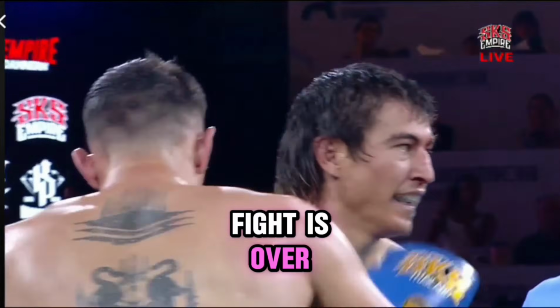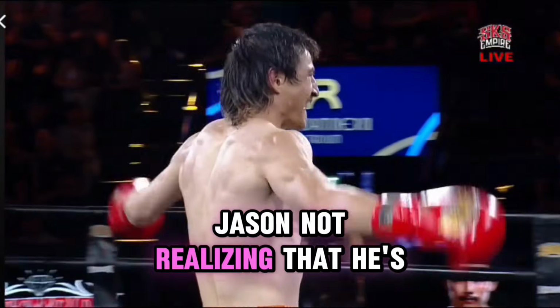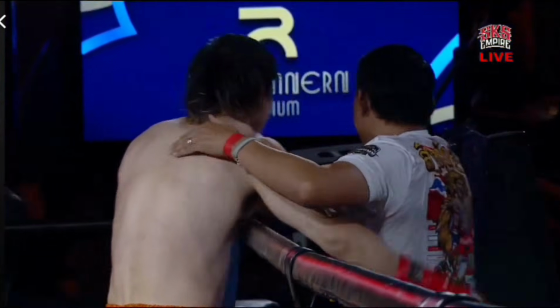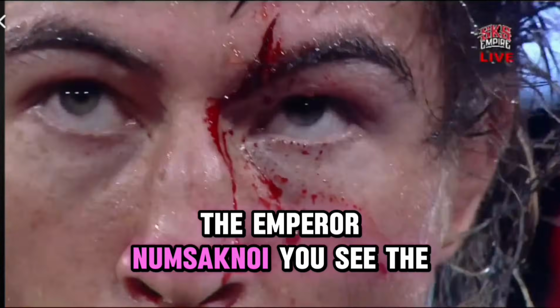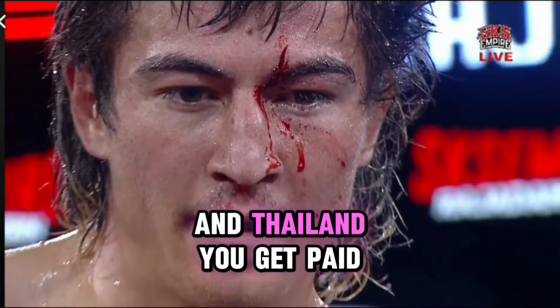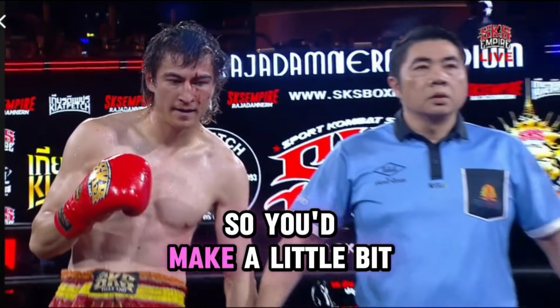Fight is over. Jason not realising that he's about to have a hug from absolute royalty, and the Emperor Namsak Nai. You can see the cut there. So 12 stitches or so went into that cut. In Thailand you do get paid to get cut as well, so you make a little bit of extra money.